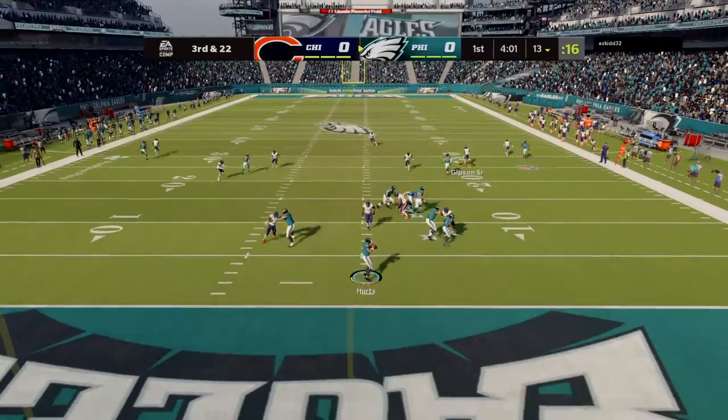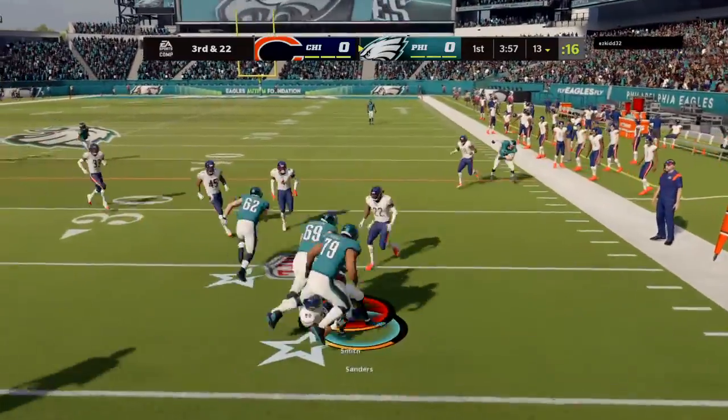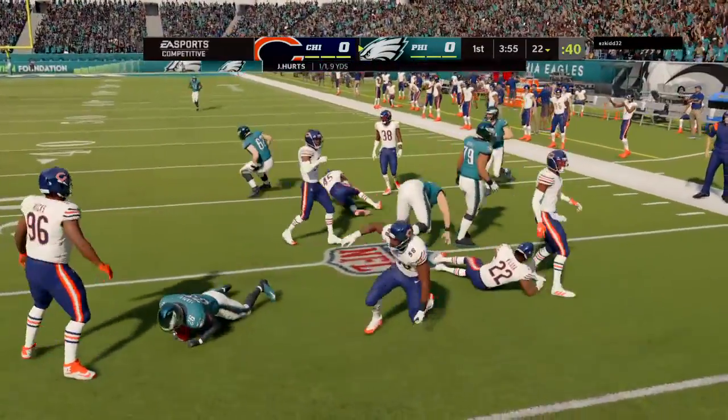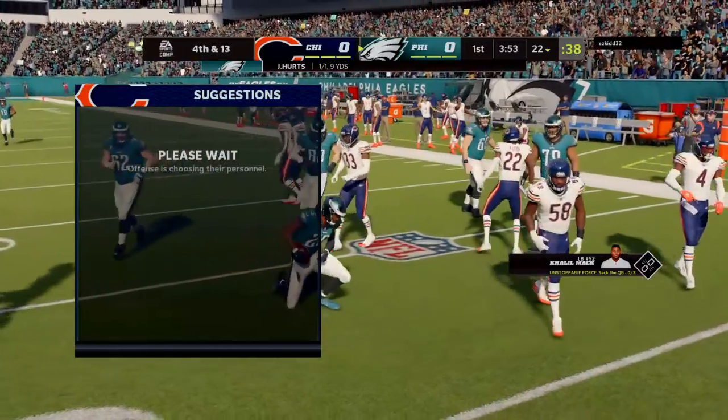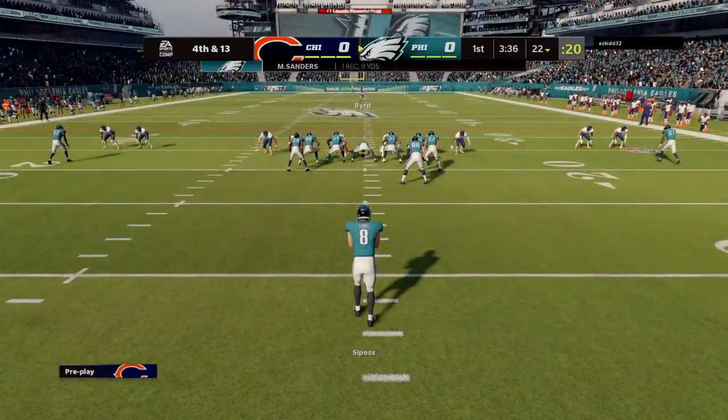Hurts sets up to throw it. And on the catch right side, this is Sanders. And they'll bring him down here up at about the 22-yard line. It's a gain of 9, but it's also going to mean a punt here on their opening drive.